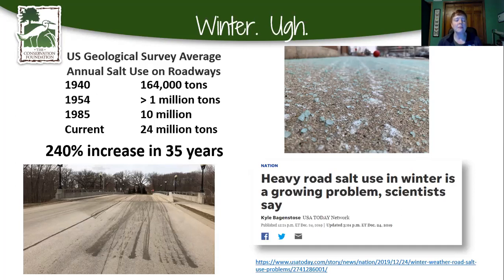So I find the data interesting from the USGS. In 1940, we used 164,000 tons of road salt. Now, obviously, we have massively increased the number of roads that we have since then, but we've gone from 164,000 tons to, in the last 80 years, now 24 million tons. Even from 1985, right? We more than doubled the amount of road salt that we use on our roads. And that's really not great for our waterways. The EPA has limits on the amount of chlorides that can exist in our streams and our rivers. And so we help municipalities to measure that, so that they can continue to monitor, so that they can take action when they need to mitigate that problem.